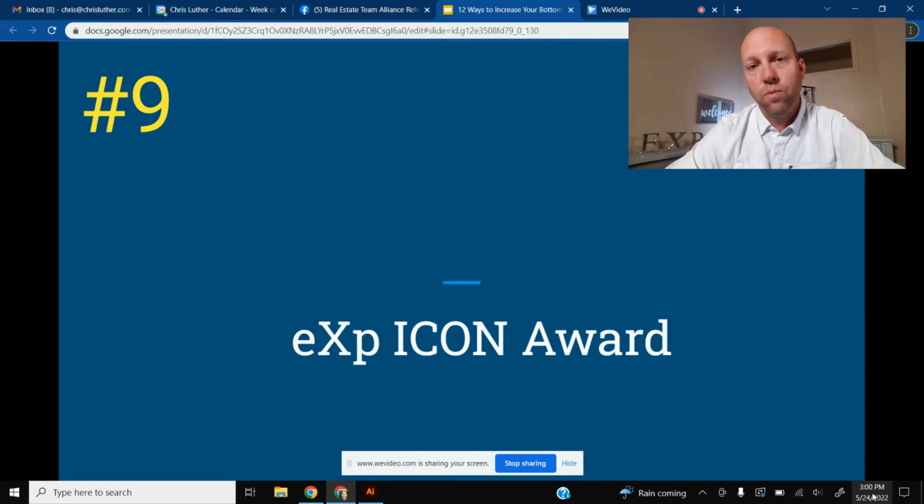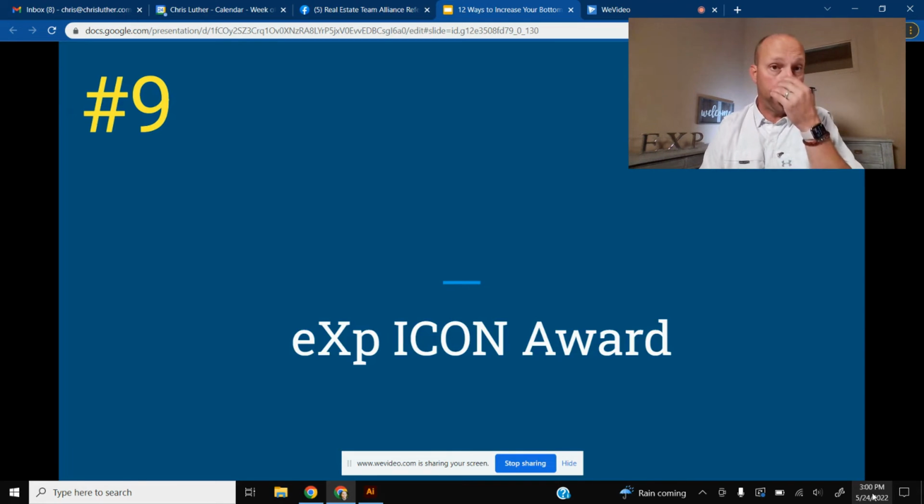Number 9, the eXp Icon Award. So how the eXp Icon Award works in a nutshell is, once you're a capping agent and you've done 20 more deals above that, you've reached what they call icon level. So the greatest thing about the icon level, obviously you become what they call an icon, but each year when you do that, that $16,000 that you paid into the company from that 20% split before you capped, you're actually now going to get that $16,000 back in the form of stock.